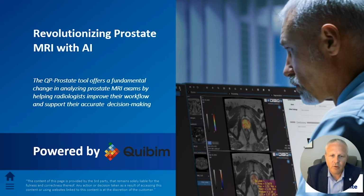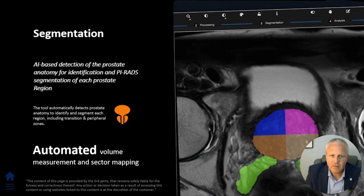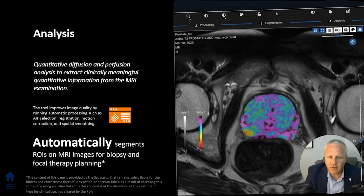We partnered with Equibum. This is on our Health Suite marketplace. You can do this on console, on a console back in the reading room, I should say. The QP Prostate tool really offers fundamental change in prostate analysis and helps radiologists improve their workflow and decision making. It's AI-based detection of prostate anatomy, for identification and PI-RADS segmentation of each prostate region. It's automated volume measurement and sector mapping.